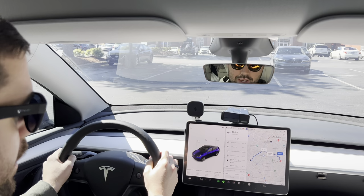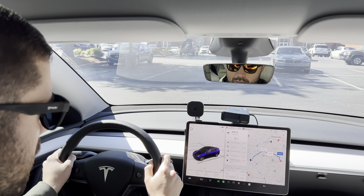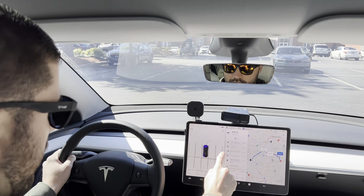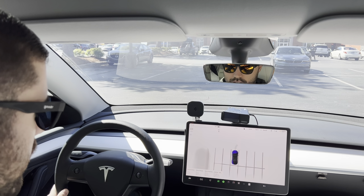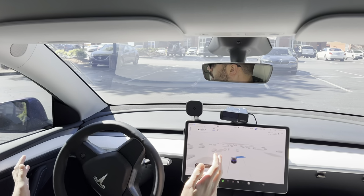All right, you're joining me in the car. I'm putting my foot on the brake. Car just started up. Putting it in drive. You can see the parking stall is there. I'm going to swipe this over so you can see full screen. And I am just going to put it in drive and see how it does.